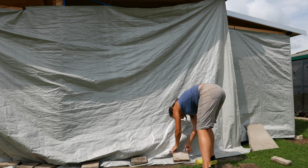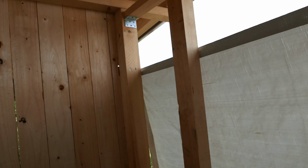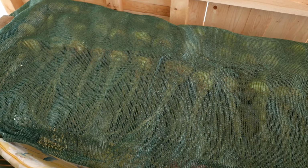So I finally managed, with help of one of my plot neighbors, to find more of these for the left side, because I only ever found some for the right side for this old window. So I'll be able to put in the second half here. On here I've got my onions drying. I'm gonna tidy this up a bit now.